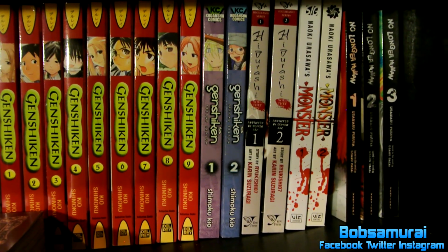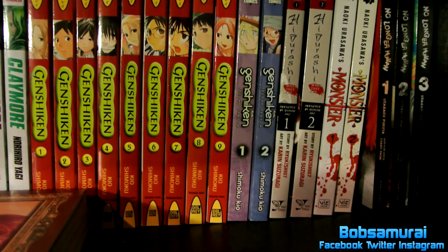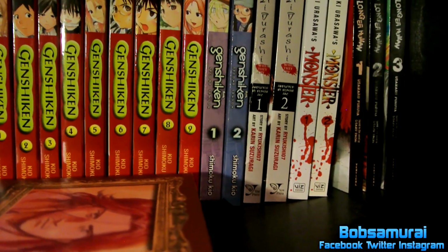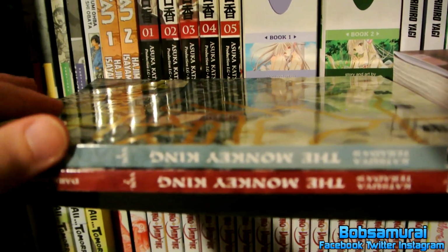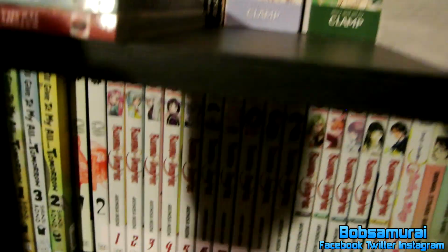We have the entire series of No Longer Human, which is only 3 volumes, and that's something that I definitely recommend to everyone. Really dark series, but the only way that you can experience that is through buying it. It's not on the internet anywhere. It's like an older version of it. Here we have The Monkey King, which I think is just 2 volumes. Either that or there's a 3rd volume somewhere around here that I'm not sure where it is.